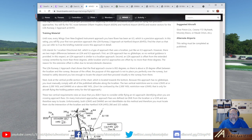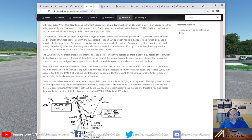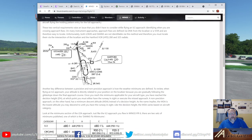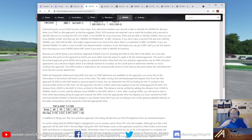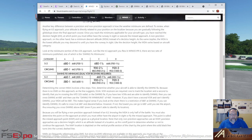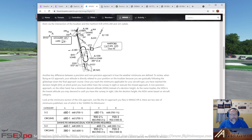And like I said, for each one of these flights, you read through and see what the general gist is. This one is going to be an LDA approach, which is essentially the same as either a localizer or an ILS approach, but it's not lined up with a specific runway. Or if it is lined up with a specific runway, it's a few degrees offset. So there might be a turn on short final that you have to make. And that is the case here. I think it's 6 degrees offset from the runway heading just because of terrain clearance.